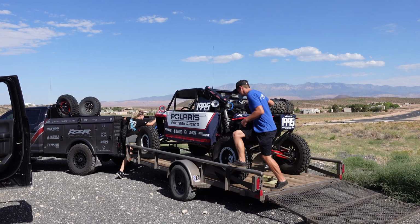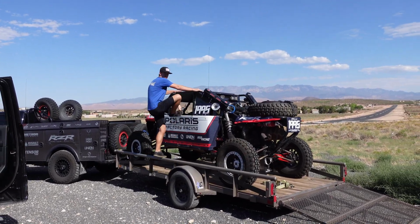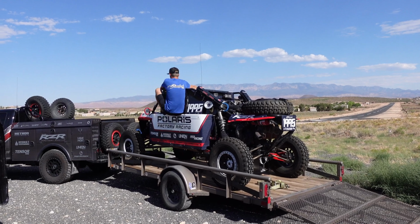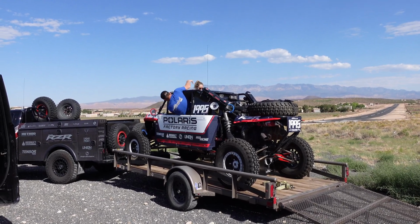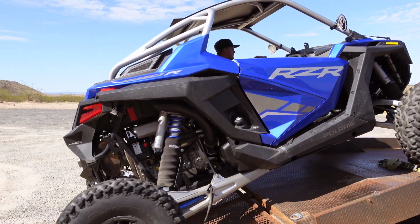So far, the Polaris RZR platform has been incredible. It's been such a learning experience with Caden, and really getting to pick his brain and Travis's brain about the platform. They know these cars so well, and I'm really excited to go along with the journey of figuring out the Pro R as well as they know the NA car.